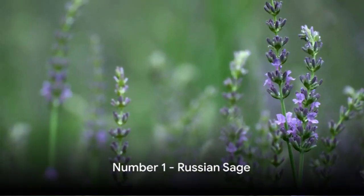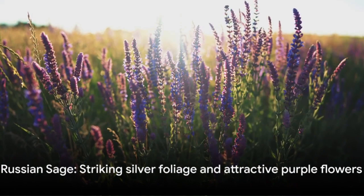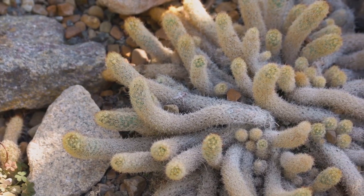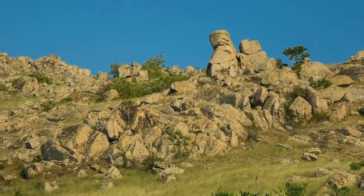And the number 1 plant for rocky soil resilience is the Russian sage. Its striking silver foliage and attractive purple flowers are not just a visual treat. Russian sage's superior drought tolerance makes it the true champion. Russian sage, the champion of rocky soil resilience.